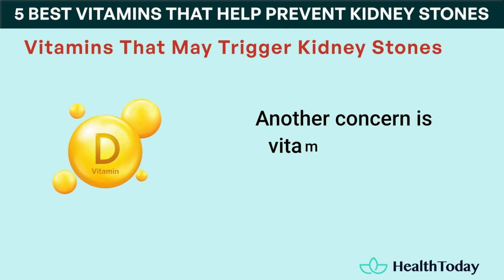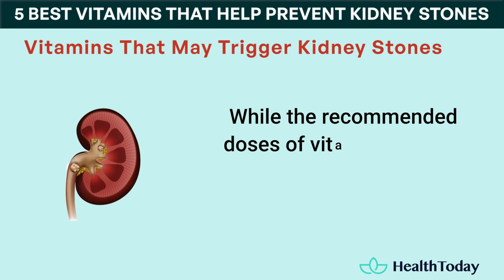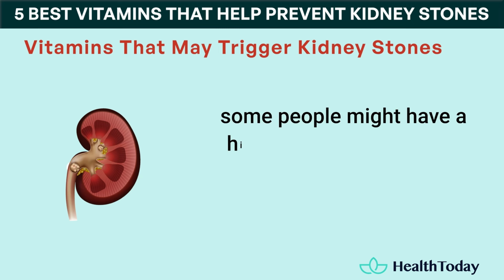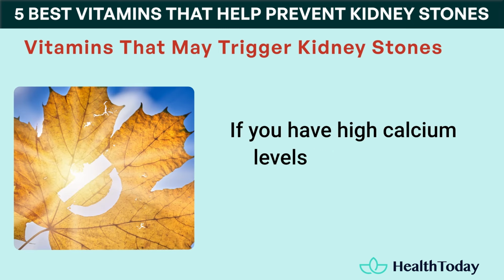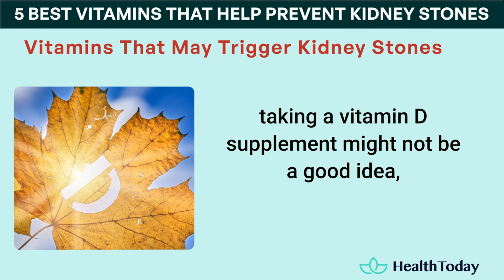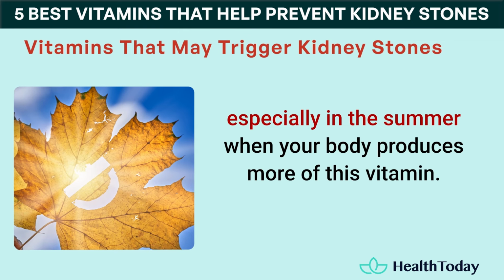Another concern is vitamin D, as we mentioned before. While the recommended doses of vitamin D do not increase the risk of stones, some people might have a higher risk due to certain genetic mutations. If you have high calcium levels in your urine, taking a vitamin D supplement might not be a good idea, especially in the summer when your body produces more of this vitamin.